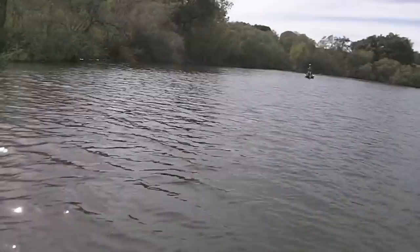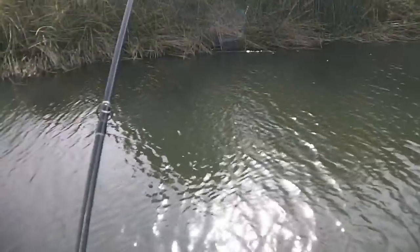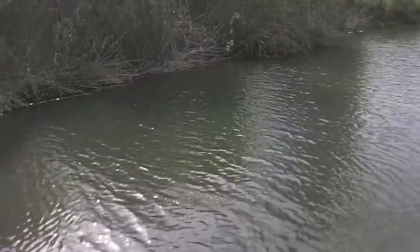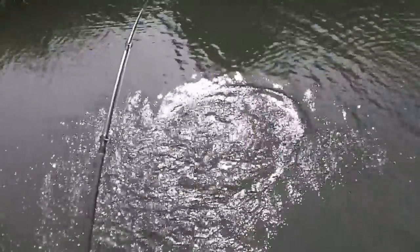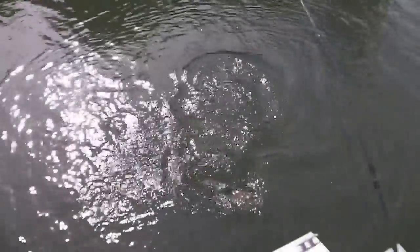No, I lost that this morning. Come on, fish. I gotta get some sort of bite on something. Oh my god, guys. I got a fish. Better slow down right here. I told you they were over here. Ah, yeah, I know.